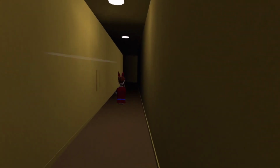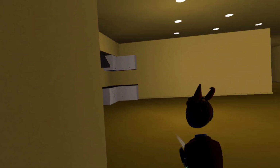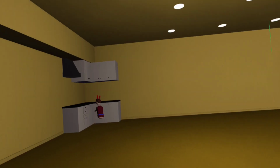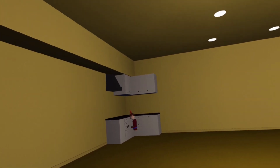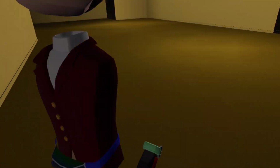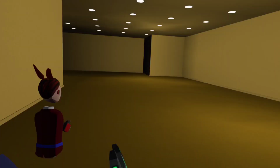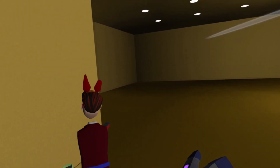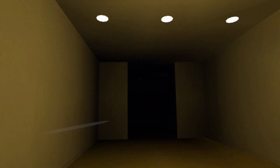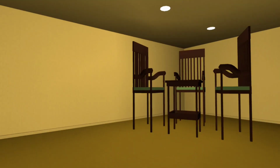We'll probably do it with more people. Did you hear that? Or was it just me? No, I heard that too. Why is there something in these? I don't know. I think this is the only way to go. Oh, it's a light switch. Tall chairs! My favorite thing!